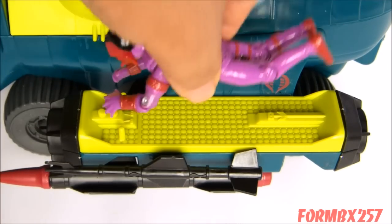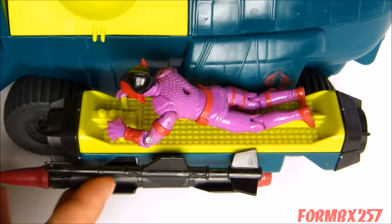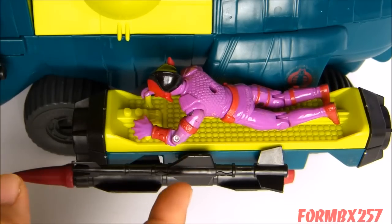But as you can see, you're meant to just sort of lie a figure down on there, and it almost looks like he's operating the torpedo or the missile or something like that. But that seems a rather strange place to be doing that from.